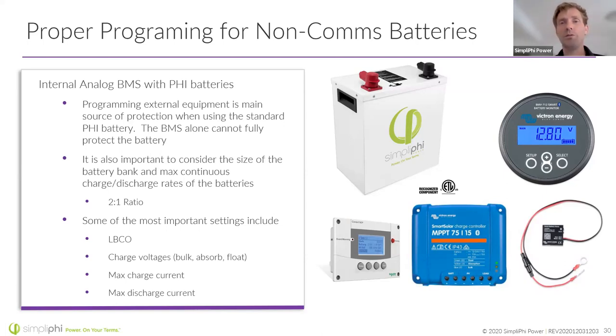What if you don't have a communicating battery? What if you don't have our more advanced BMS? You opted for the same high quality cells and build, but you don't have that more advanced communicating BMS. You still have a BMS that offers that high efficiency with the charge shuttling, but it doesn't offer communications, and you might need to protect it against cold weather.